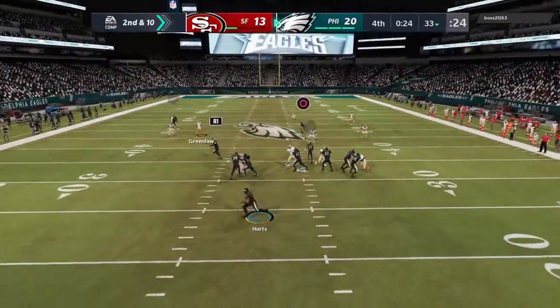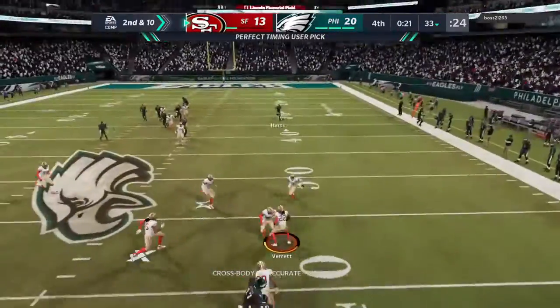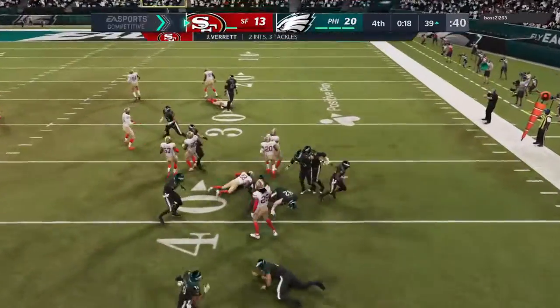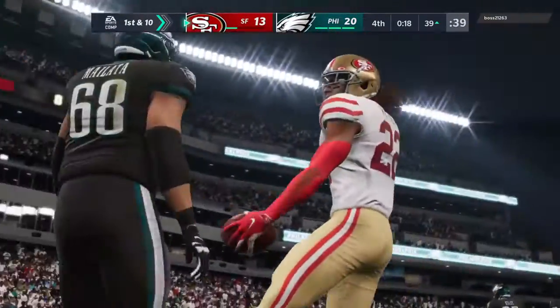Off the play fake, here's Hurts on the move to his left. Now look at this. They get the turnover they needed. It's intercepted. Picked off by Jason Verrett, and the return stops at the 39-yard line.